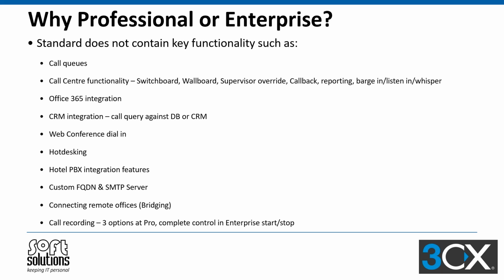Even going right back several years, Soft Solutions has always advocated the professional or the enterprise solution, due to the functionality that has been in there. With the release of version 16 over a year ago now, at the end of March 2019, as a lot of you would be aware, some features were removed from the standard edition so that the editions had very distinct points of differentiation. It also gives you, as the 3CX reseller partner, the opportunity to make sure that your customer's getting the right solution for their needs.